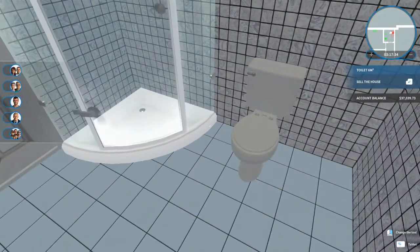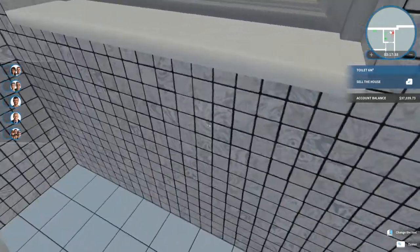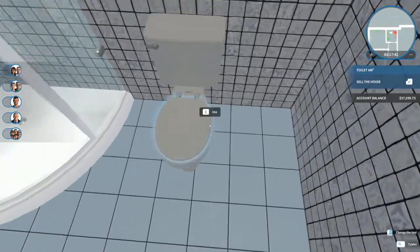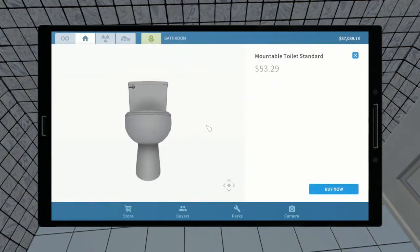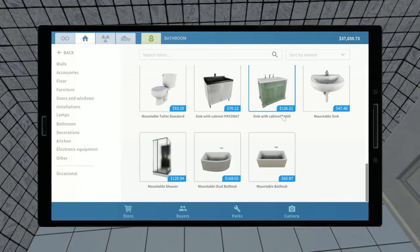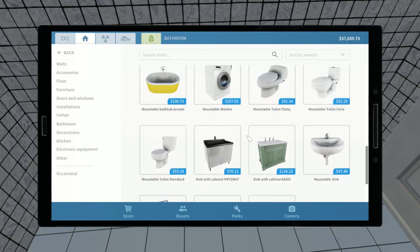There. That's not bad. Sure would like to have a little something right there, but I don't know if I can get that to fit. Well, let's see, we'll get the sink in first because that's the most important thing, don't you know? Maybe I do a sink with a cabinet. This is going to be too wide, isn't it?